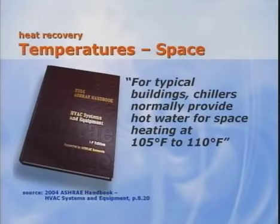Will do, but before we move on to discuss some of the uses of recovered heat, let's look at a question that is often asked. At how high a temperature should we recover heat? According to the 2004 ASHRAE Handbook of HVAC Systems and Equipment, for typical buildings, chillers normally provide water for space heating at 105 to 110 degrees F. Now this might seem counterintuitive if our first thought was to provide the hottest water possible. As we'll see in a few minutes, the water temperature has a significant impact on chiller efficiency.